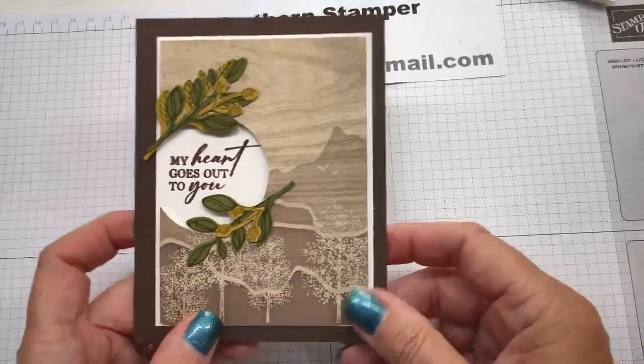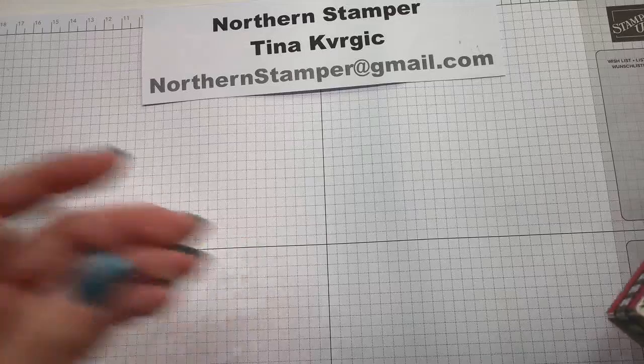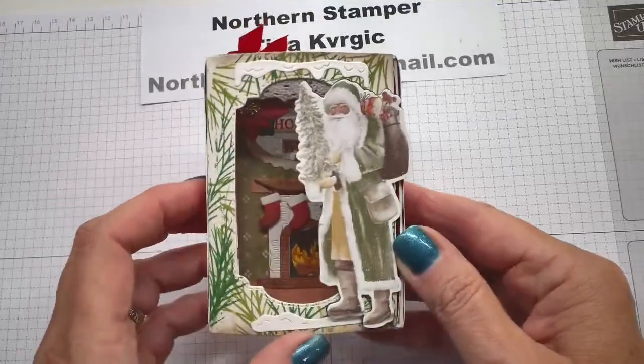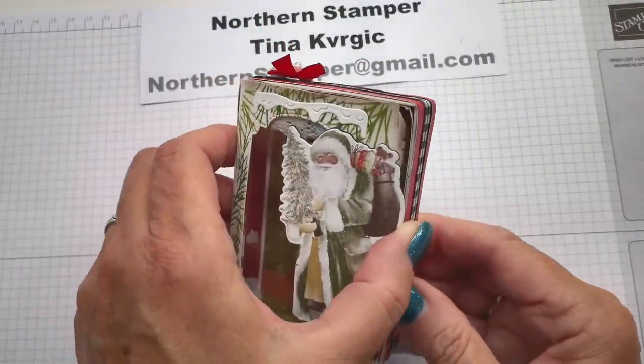I do appreciate all the cards that I get. Thank you so much. I have one more left to show you. Hope you can hang on with me. This one I got from Heather. Heather is always making something quite interesting whenever I drop it off.